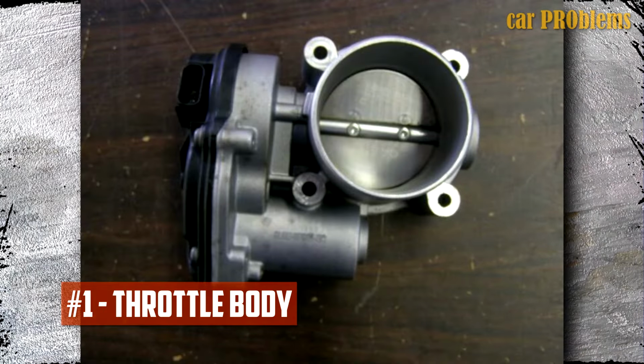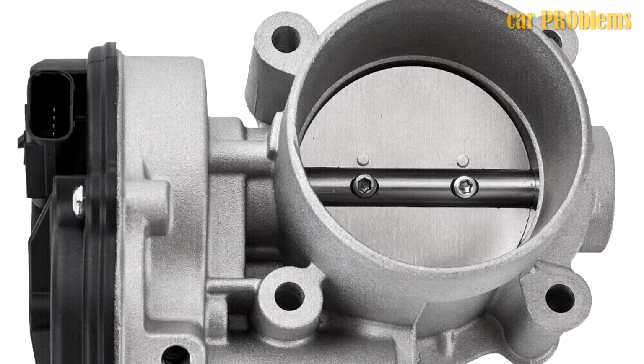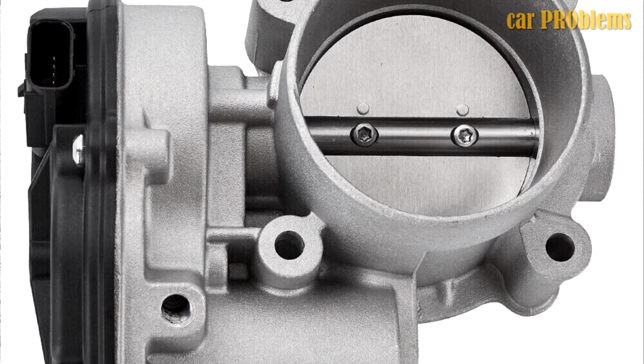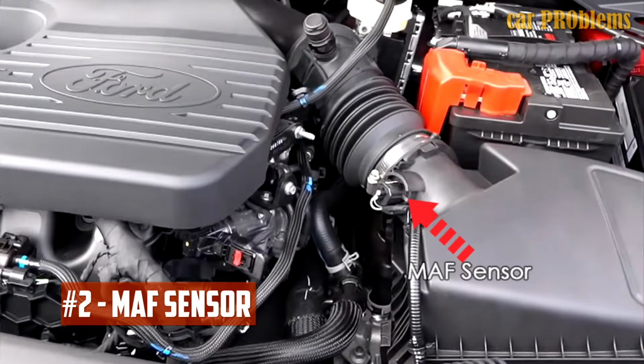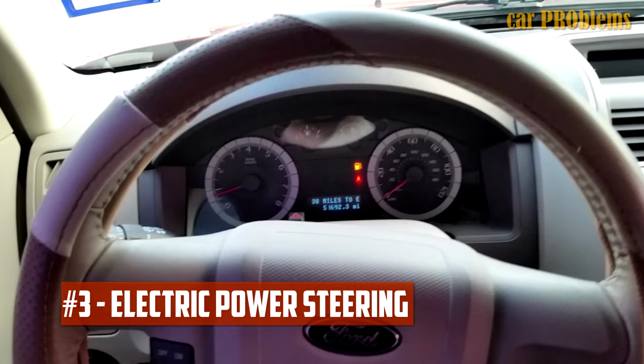Owners most frequently complain about throttle body failures, which occur at about 70,000 miles. The throttle body assembly costs about $500 to replace because its parts depreciate over time. A contaminated MAF sensor may be the root of the check engine light with the code P171. Cleaning the sensor usually helps, even after the special recall was successfully completed.